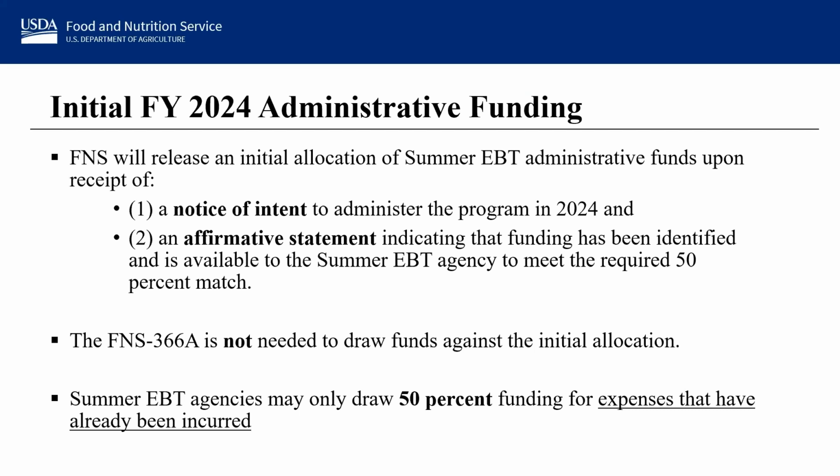Then I would talk about the initial seed money. FNS, recognizing that states are probably in a position where incremental funding could help address immediate expenses, is going to release an initial allocation of these Summer EBT administrative funds, as long as a Summer EBT agency can provide the following 2 documents. Those documents include a notice of intent to administer the program in 2024 and an affirmative statement indicating that funding has been identified and is available to the Summer EBT agency to meet the required 50% match. At this juncture, when you're seeking the initial administrative funding, you do not need the FNS 366A to have been submitted. You do need it for your interim POM and your final, but this basically precedes that a bit to get you started. The 2 documents that are needed are the notice of intent and the affirmative statement.